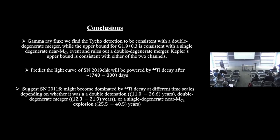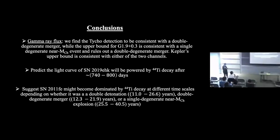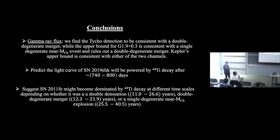Hey, Daniel, this is Ken Shen. Thanks for your talk. I had to duck out really briefly, so apologies if I missed this. Could you say something about the state of the helium shell at the time of the detonation, in particular the carbon-oxygen enrichment and what you might expect physically?